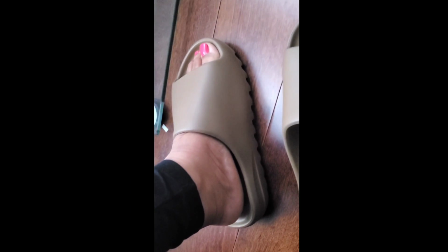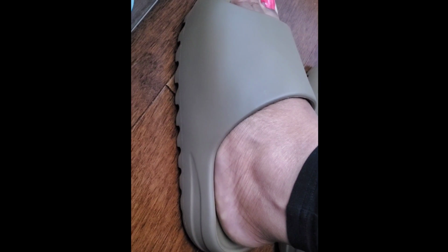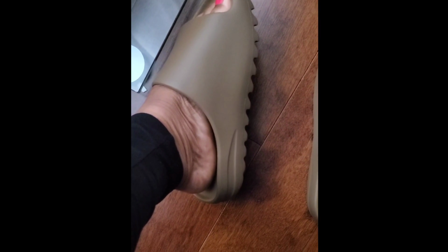Okay, so here we go. This is the one without socks. This is how much room I have. This is the back of my heel. This is the front, side. You guys see? I have a nice amount of room. It is loose though. Look, I can just kick my feet out of them. The other ones were tighter, so I could not just kick them off. But I'm happy with the fact that I have that extra room.